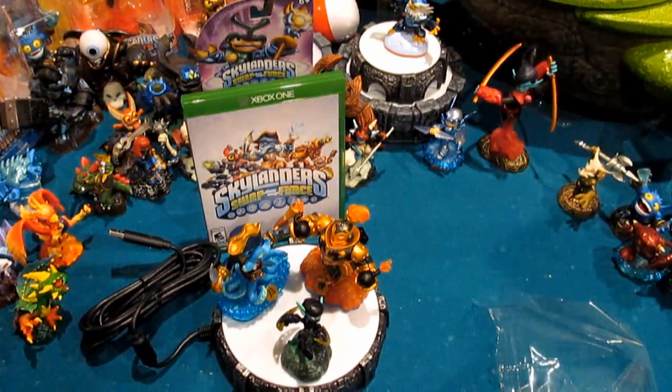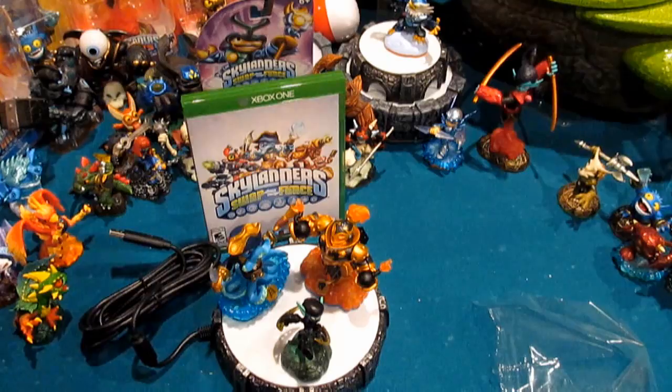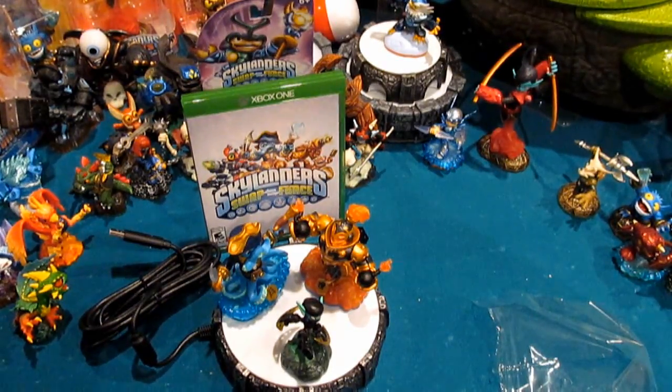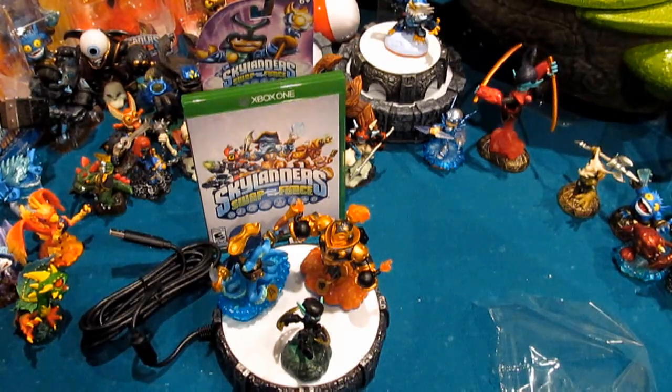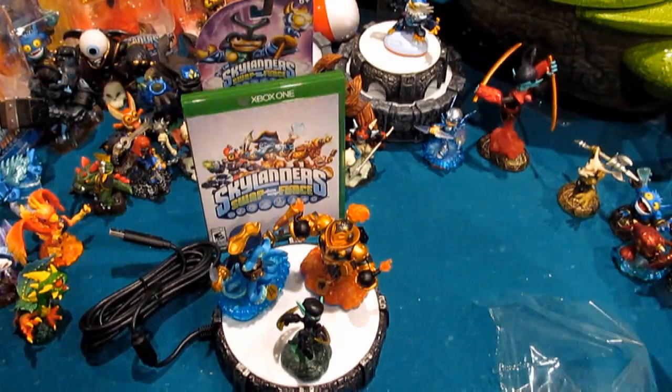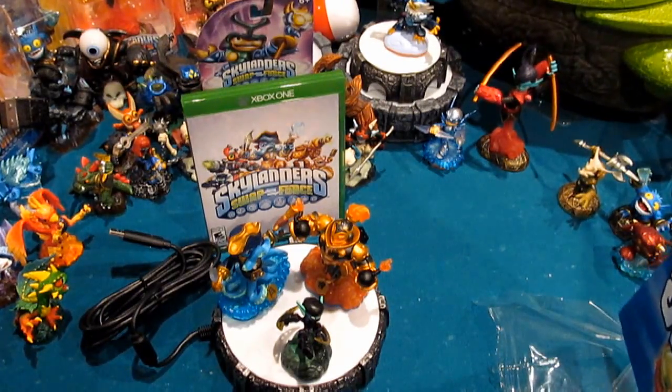Retail or MSRP is $14.99. Again, you can probably get it for less than that. Don't pay more. That would be crazy. If you can't find it locally, go online, try Amazon, other places like that. You can probably get lucky and get a pretty good price there. So be on the lookout for that.